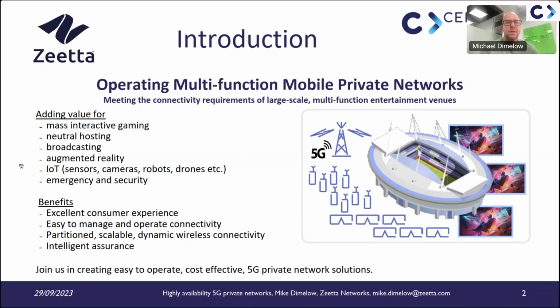The benefits of applying a better operational overview of those networks is that we get a better consumer experience. And it's easier to manage and operate those networks. We're able to partition and scale those networks better. And then ultimately apply a little bit of AI to assure performance.